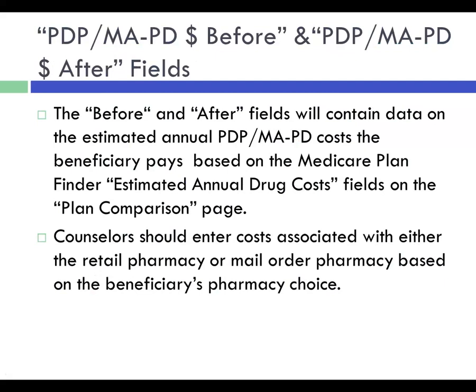Again, Walgreens is their preferred pharmacy right now. That's the one that they go to. We do a comparison, and it turns out that CVS, if they change their pharmacy, would save them $1,000. Well, then our before cost would be the Walgreens in their current plan. The after cost would be the CVS of the new plan because the beneficiary has decided they're going to change pharmacies. It is not the counselor's decision that they're changing pharmacy. It is the beneficiary who has told me they are going to change to CVS to save money.